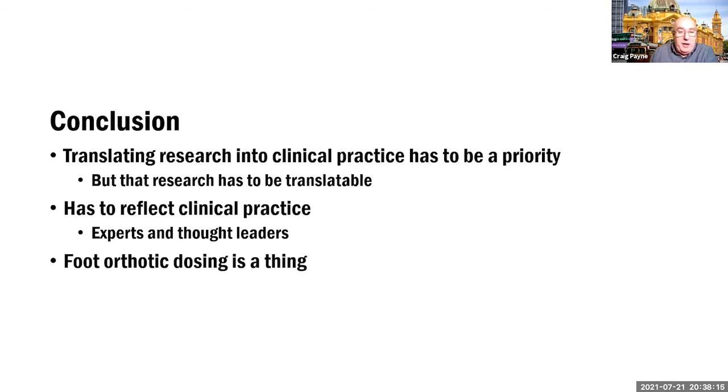I often talk about the experts and thought leaders. Some foot orthoses used in clinical studies I may personally not like, but I will acknowledge that what they're using is commonly used by a lot of people. So, I can live with that. And I think the important thing is, foot orthotic dosing, it is a thing. It is a concept. It's something that we've got to get our heads around to make it more explicit, demand more of researchers, and better understand our own clinical practice to change that dose.